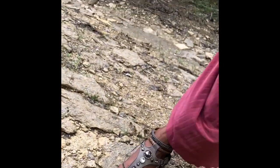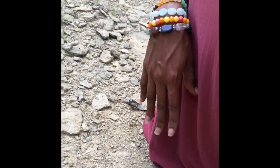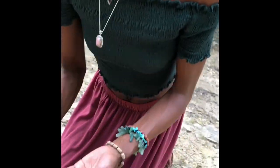Plenty of fossils out here. And I'm such a fossil girl. Some bryozoans. Thank you, baby. I love these. I'm such a fossil girl. Tori knows this about me. I am crazy about fossils. I don't know much about them, but I am so crazy about fossils. And she knows this about me.